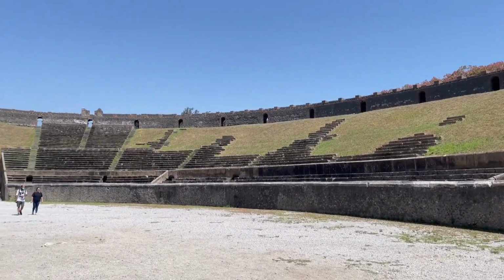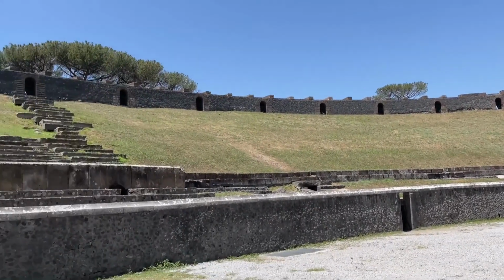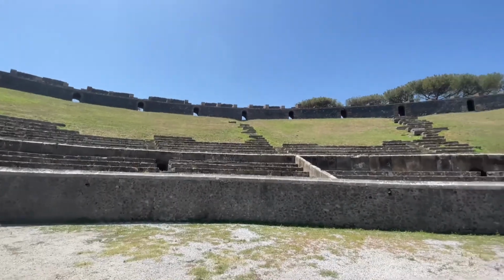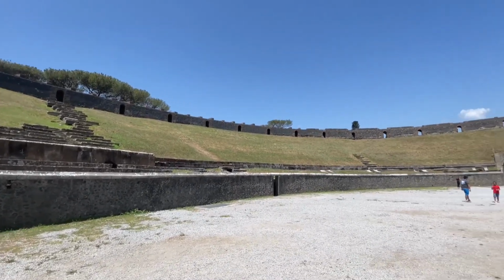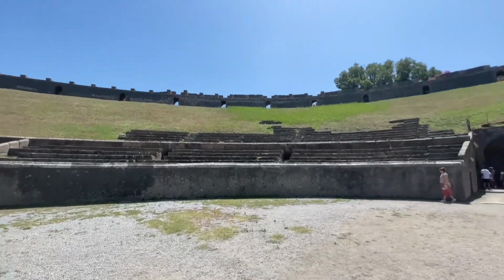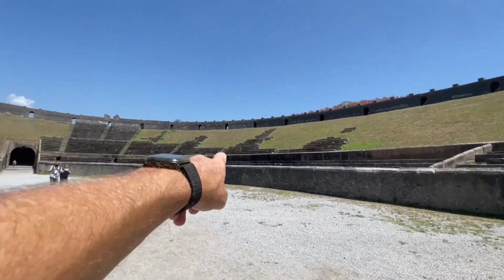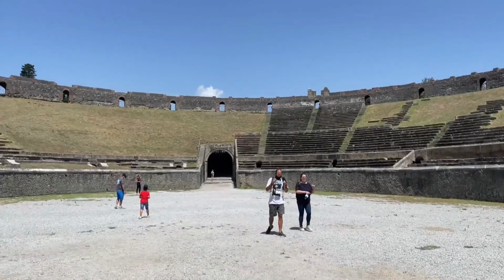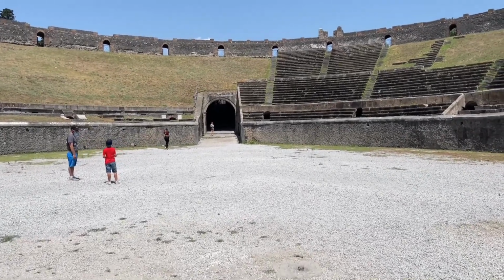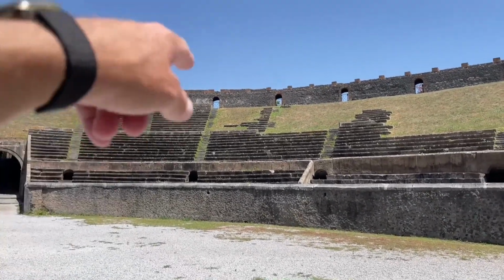Yeah, imagine this full of people. Wow. Pretty amazing, huh? Very cool. And you can see the seats and you can see the stairs. And the exit. 50,000 people. That's a lot of people. And imagine this being roofed too. I bet more people could probably sit up there even.